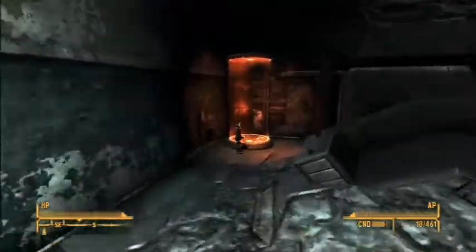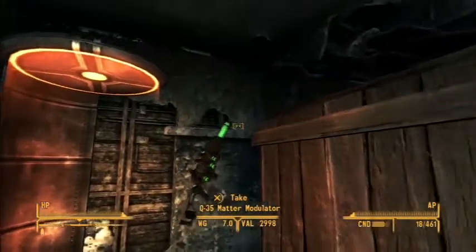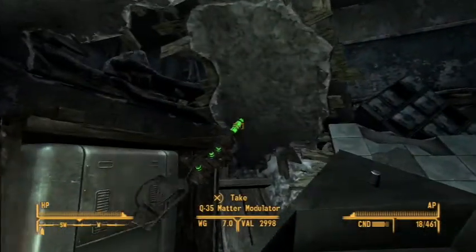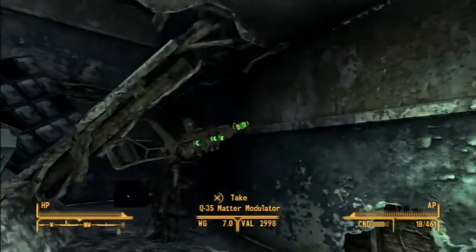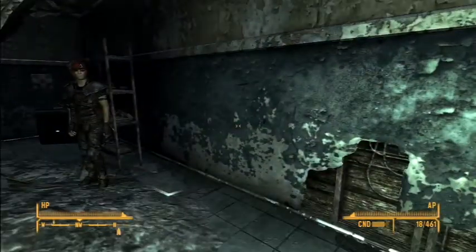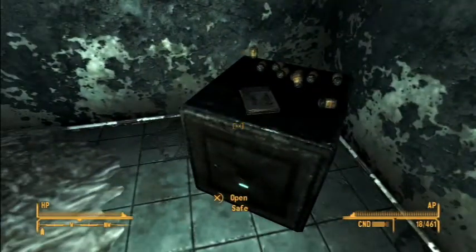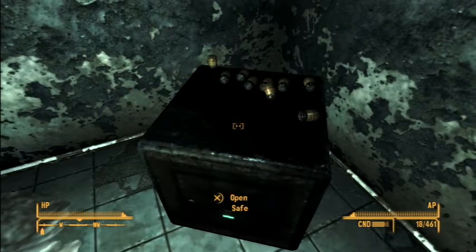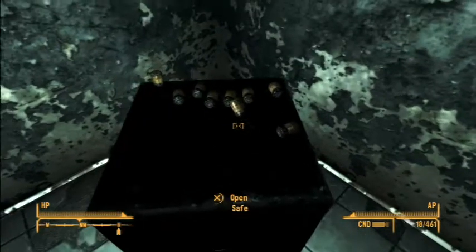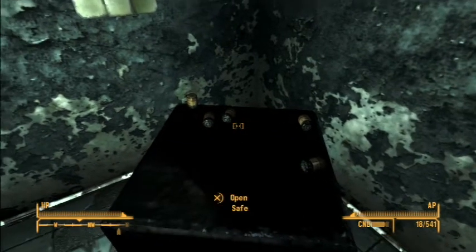Where is it? There it is. Q35 matter modulator. Sounds like something out of Marvin the Martian. Q35 matter modulator, I'm going to ruin you. Okay, so then there's the third Nikola Tesla and You skill book that is available in the Repconn headquarters. And a bunch of microfusion cells. Excellent.